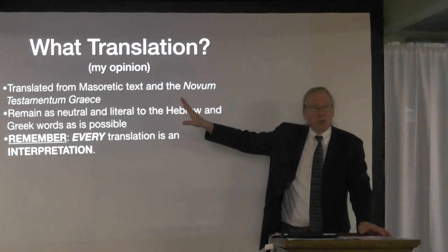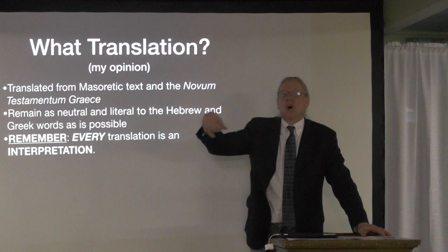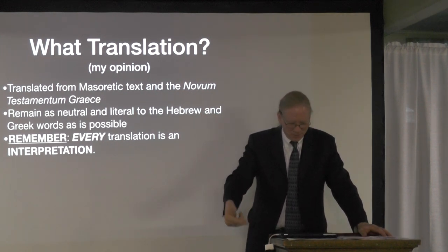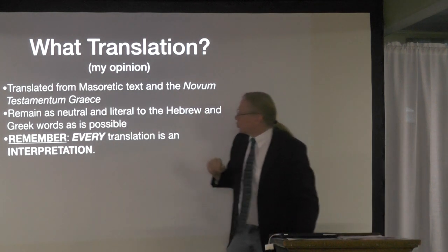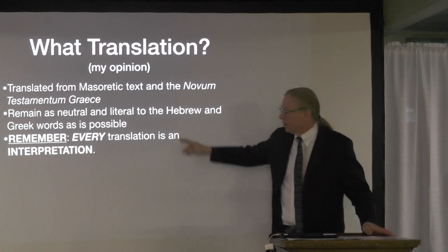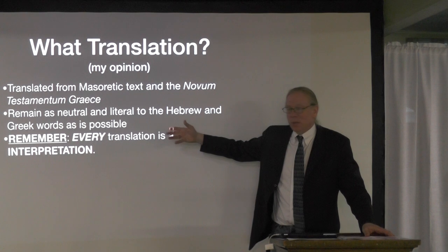But that's okay if you want to translate from the Textus Receptus, because as I said, the Textus Receptus is also a faithful witness to Jesus Christ. When we translate it, we should remain as neutral and literal as we possibly can to the Hebrew and Greek words, although that's not entirely possible because of the structure of Greek and Hebrew in particular.